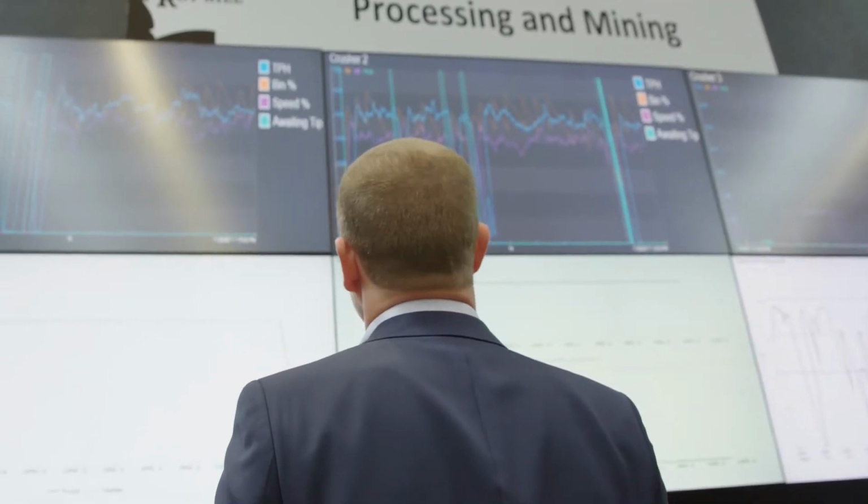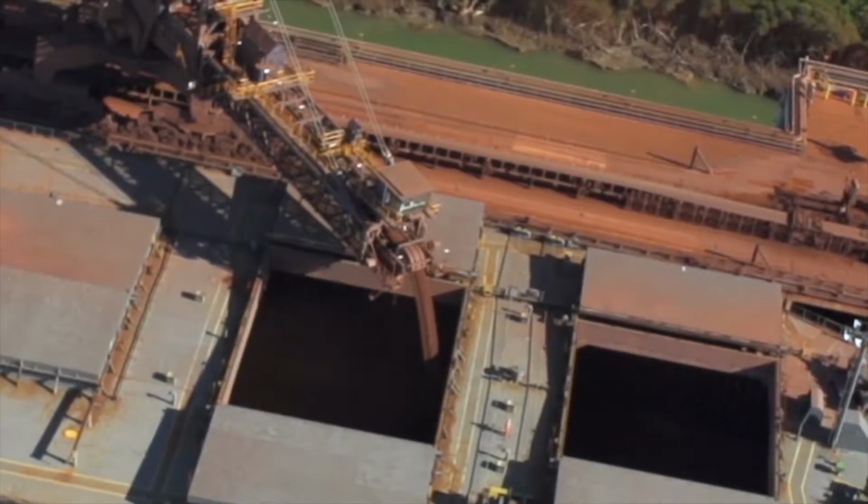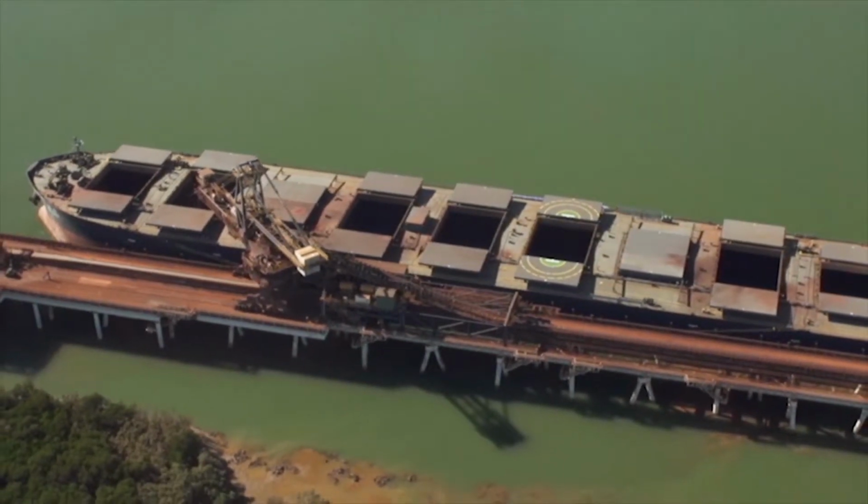They really needed a solution that provided overall end-to-end visibility of their entire value chain, where they make their money, from pit all the way to the port. We always jointly focused on the right outcome. We came together to the table and we solved very complex problems as a team, and as a result we have a very successful outcome and product.